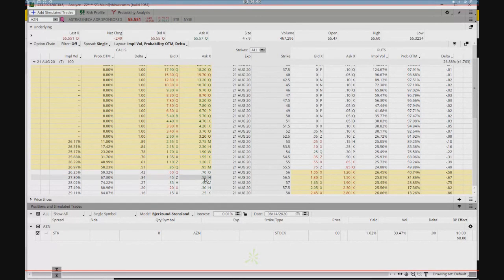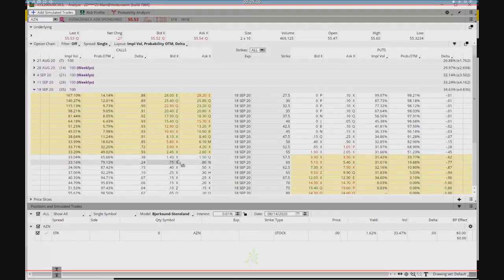Unfortunately, look at it, gentlemen. Look at the option premium: 7 days only 60 cents, 75 cents. Let's say 35 days. The option premium is telling me that this company is not going back to $59. The bid for 18th September is only $1.40. That shows you the options pricing, the buyers and sellers of options for this stock up to 18 September 2020, 35 days away, telling me this company is not going to move more than plus or minus $2 up or down.